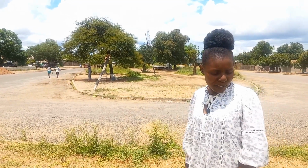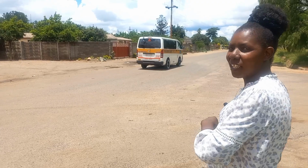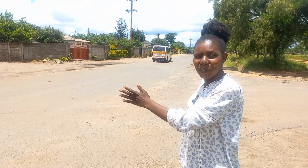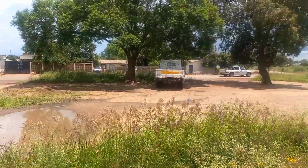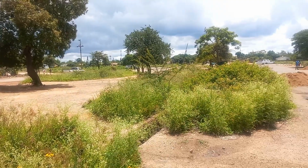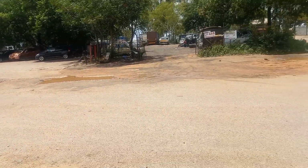So let's go and you'll see. As you come into Tshabalala using that one-way system that I talked about, this is the first intersection you see. You can either turn left and go to Ihlati Secondary School, or you turn right and go back to where you came from, back to town. But come along with me. Today we are not going back into town. We are coming to Tshabalala and exploring Tshabalala together. Such a beautiful place.